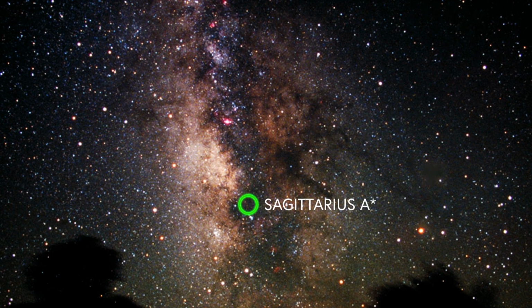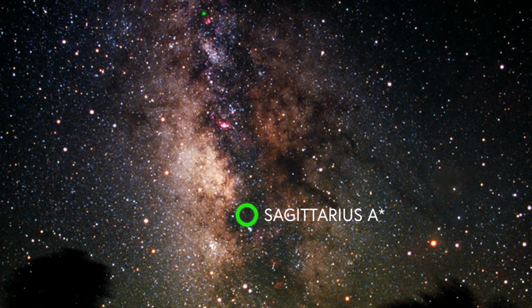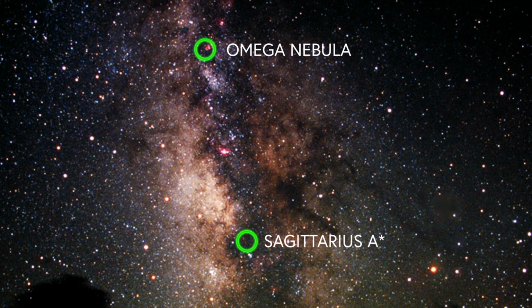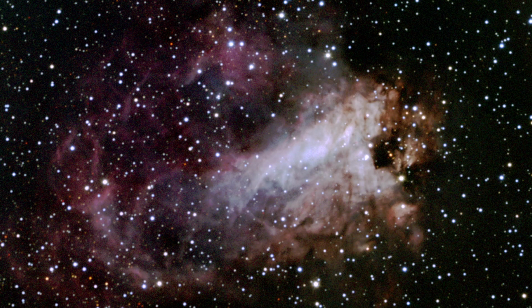In this area, near the center of our Milky Way galaxy, is a black hole that was discovered at this observatory in 1974. And in this area, the Omega Nebula. Let's take a closer look. The Omega Nebula is a cloud of gas and dust in space where new stars are being formed.